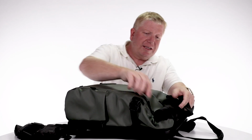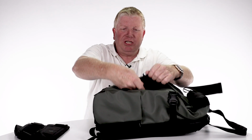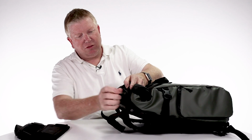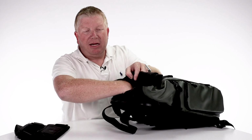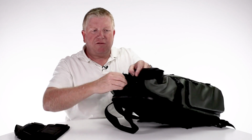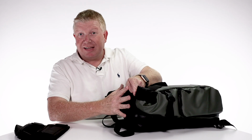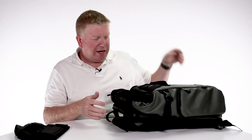On the front here, nice big storage area, would fit A4 sheets in there. And then on the back here, or on the top I should say, just near the roll top, there's another pocket. I'll put my hand in there. It's got this really nice soft plush velvet sort of interior, and that is for sunglasses or glasses, so you can tuck them away in there.